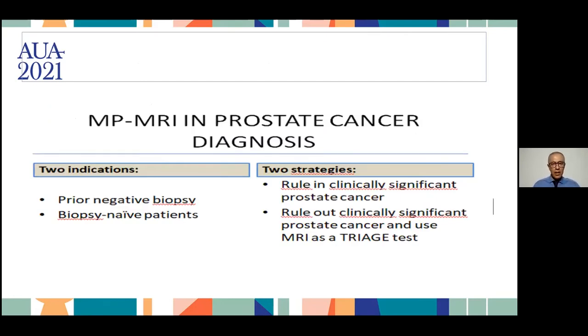Multiparametric MRI is upfront in the diagnosis of prostate cancer. It was highly recommended in prior negative biopsy, and now is being recommended in biopsy naive patients. 2 strategies: to rule in significant prostate cancer or to rule out clinically significant prostate cancer and use the MRI as triage test.